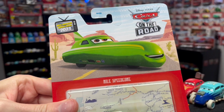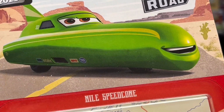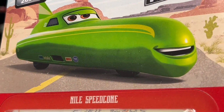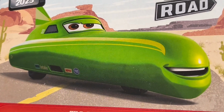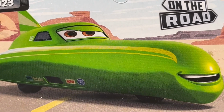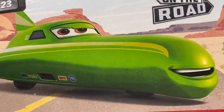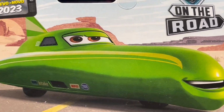Anyways, very, very cool artwork for Nile Speedcone. I really, really like this guy. Very cool name, too. I like it a lot. But he really does look like an eel, like an electric eel. That's what Mr. Dockett said about him, too. And I can't help but notice that is true, or kind of like a snake, too, I guess, even a little bit like a rocket ship. I don't know, but very cool expression on his artwork there.